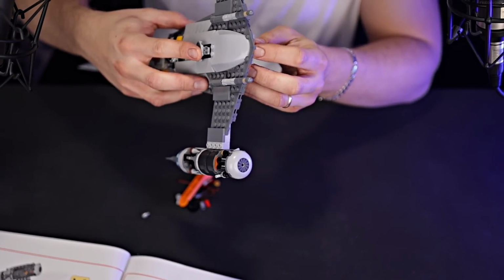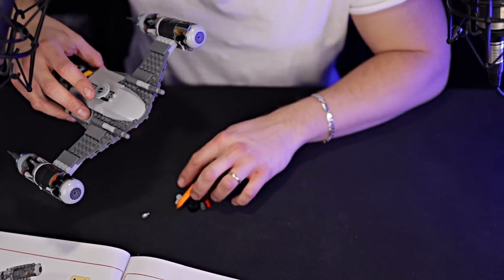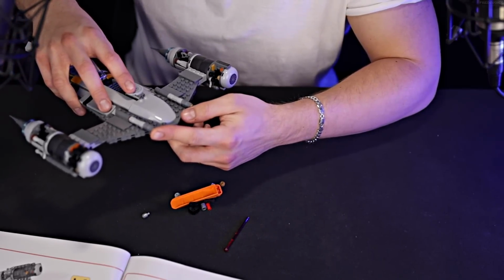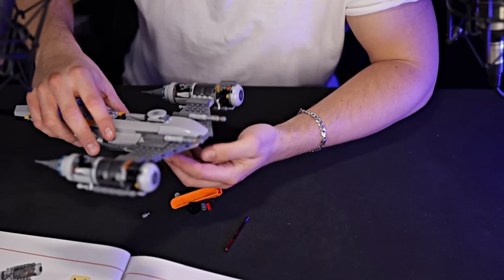That's when you know it's a good Lego build. That's really good. Okay, and the other flick fire missiles, I assume they're just spare. I thought these two would be them for some reason, I don't know why. But yeah, they're not. They look so good, honestly.